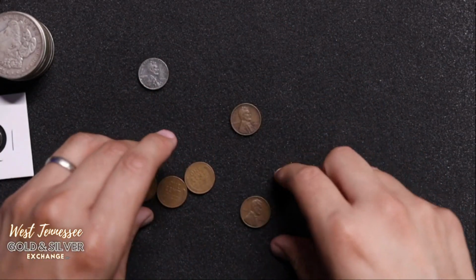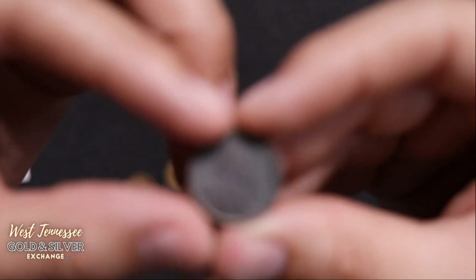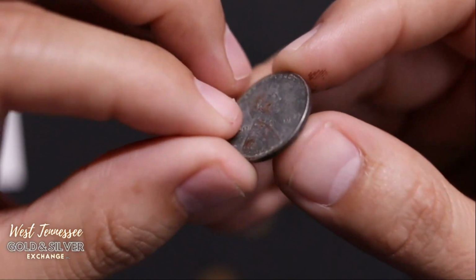So let's check out these Wheaties here. See what we got. Obviously, this is a 1943 steel. You can see there's a little bit of rust on it.